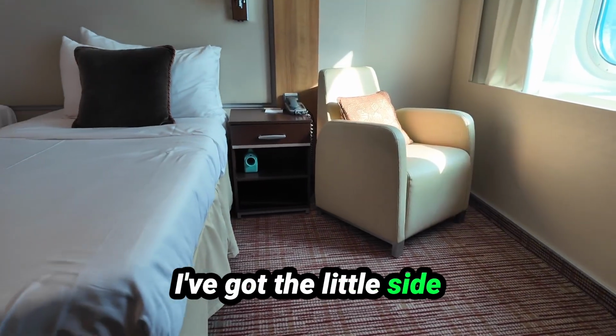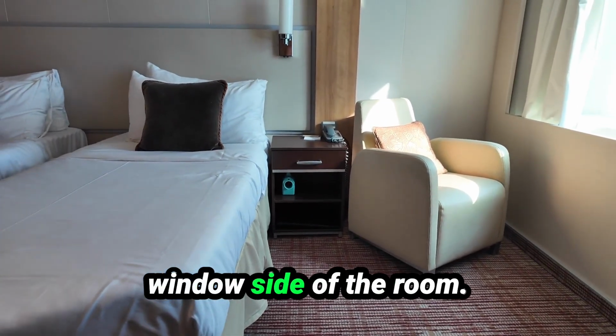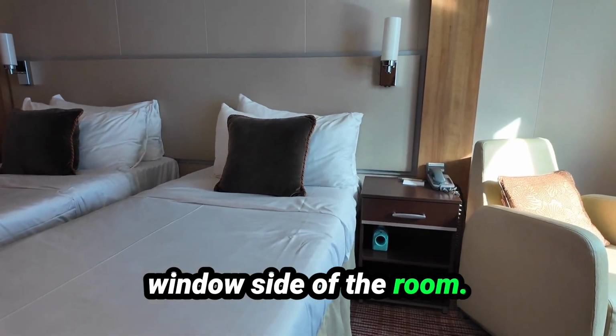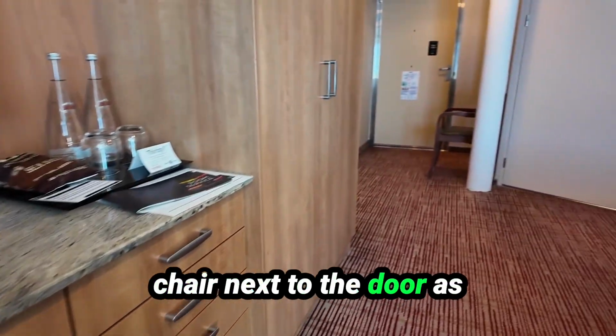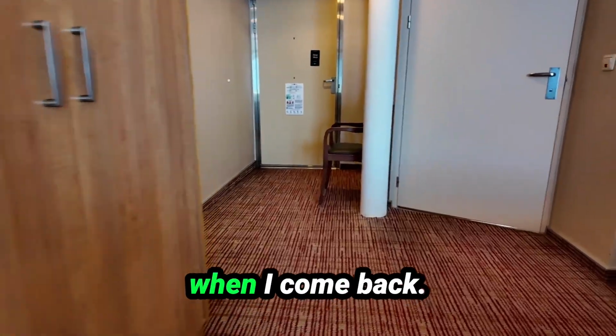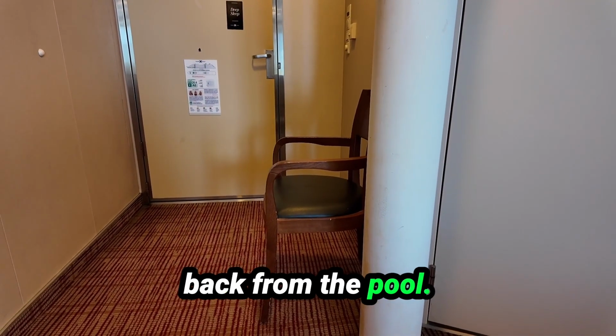I've got the little side table next to my bed. Everything's very handy. I'm going to sleep on the window side of the room. When I arrived, there was a chair in front of the desk, and I've moved that chair next to the door as a place to pop things on when I come back. It's just a good place for me to dump a towel or whatever when I come back from the pool. It's not in the way there.